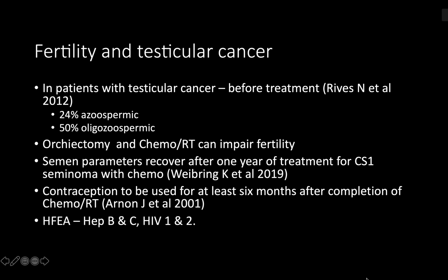And what is the chance that his fertility will be gone, or he will become subfertile if he needs chemotherapy? So during the period of chemotherapy, he will be subfertile. However, patients' fertility is usually recovered 1 to 4 years after chemotherapy.